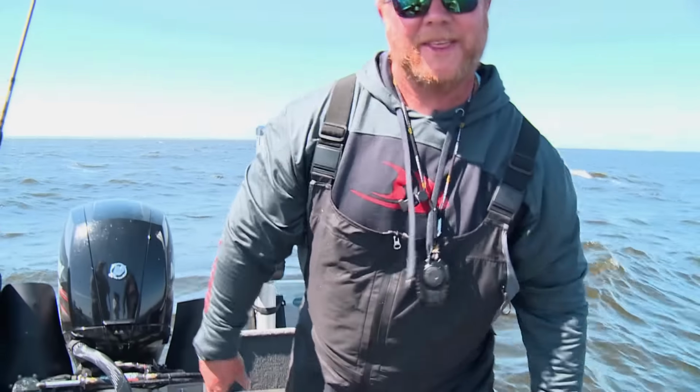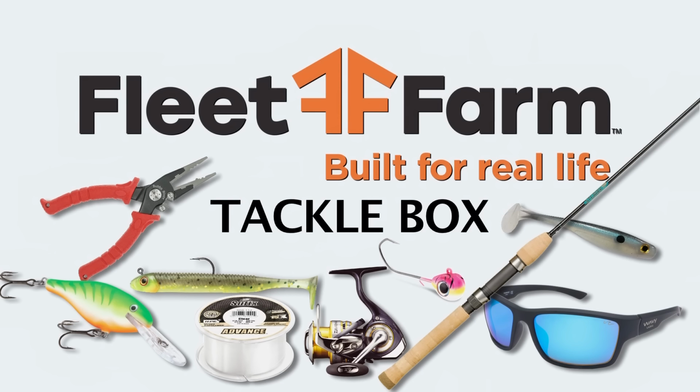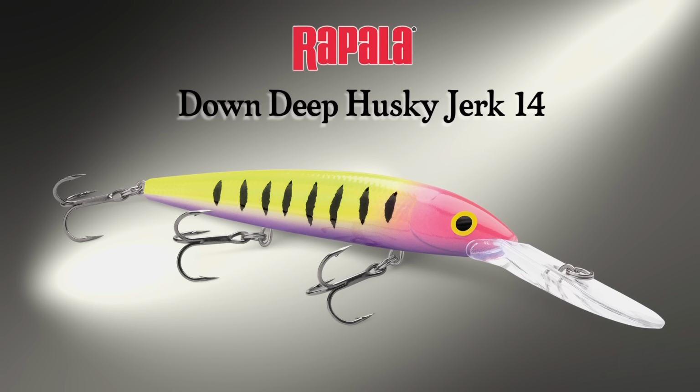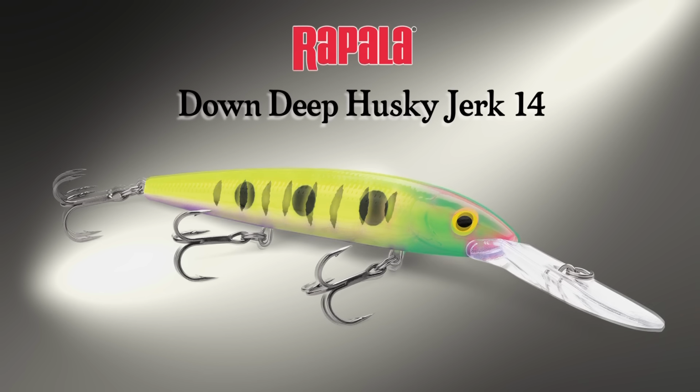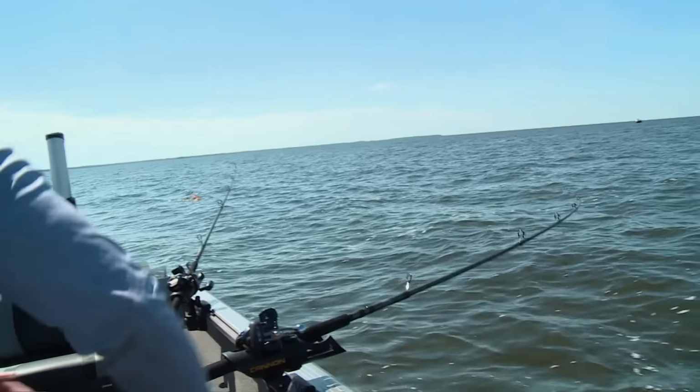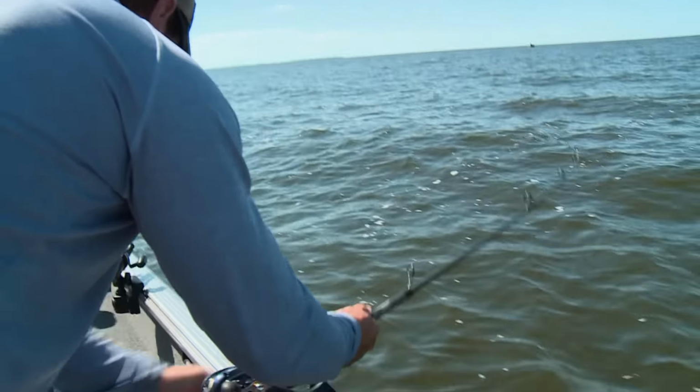That's cool, yeah. So the thing with color is you have to experiment with it. Sometimes it doesn't make a difference, but when it does, it can make a huge difference. And pay attention to it. On these tannic waters where there's a little stain in here, that UV color is awesome. Any kind of bright colors really work on sunny days. I like to try little colors with some flash as well. Try the different baits and really dial it in.